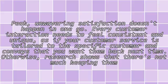Peak and wavering satisfaction doesn't happen in one go. Every customer interaction needs to feel consistent and unique, as if your customer service is tailored to the specific customer and conveys that you want them back next time. Otherwise, research shows that there's not much keeping them tethered to your business.